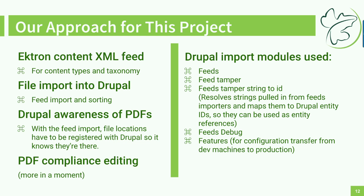We had folks who were writing the import to go from Ektron into Drupal, but then we also had separate folks who were actually tweaking the content of those documents themselves, and we needed to bring that stuff together. So one of the things that our Drupal devs did is they took the original PDF file names and changed them and threw those into the Drupal file system. And so that just made things a little bit more complicated.